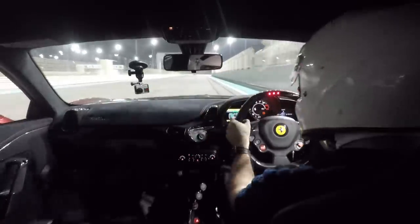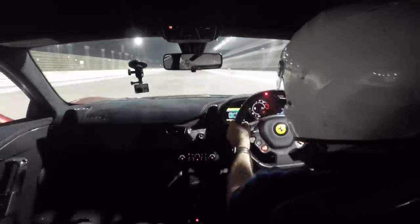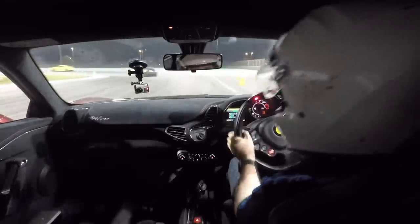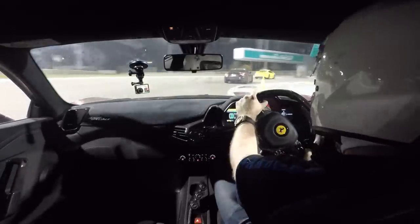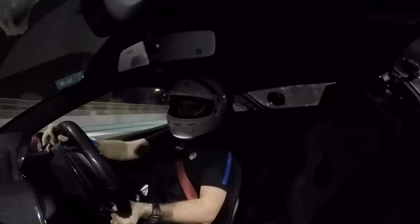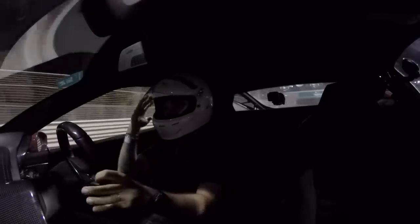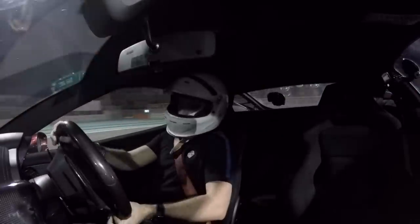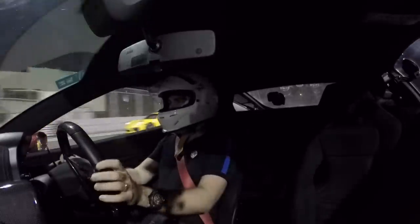The cons of it are, it absolutely kills the car. Because while it's a track car, these international circuits allow you to get so much speed out of the car just because of that huge amount of tarmac. So as a result, you're braking very, very hard. You're cornering very, very hard.